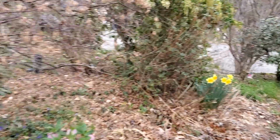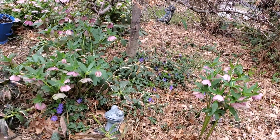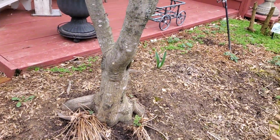And some more daffodils. Being outside is giving me a tickle. Just loads of hellebores. Still haven't cleaned out here. Got a lot of cleaning to do.